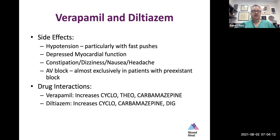So again, the side effects are hypotension, particularly with fast pushes, and it can depress myocardial function chronically. The most common complaint people have on verapamil or diltiazem is constipation. It can cause dizziness, nausea, or headache. And of course, because of its effect on the AV node, it could cause heart block, particularly though and almost exclusively in patients who already have pre-existent AV block. So if you're starting this agent in someone who already has substantial first-degree heart block, one would have to be very careful and monitor that patient closely.